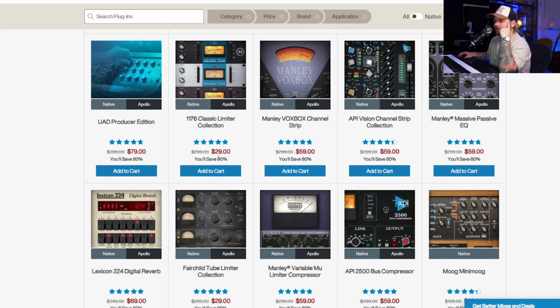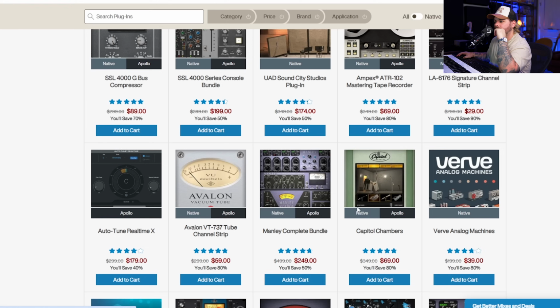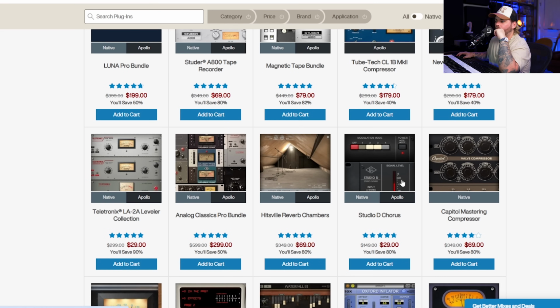Manley Voxbox is 80% off. 1176s are $30. This is an instant cop. Like now that you can buy them native, that's incredible. The Pick 3 bundle, maybe. Let's see. What else do they have on here? Capital Chambers is really great. I've been using that. It looks like they're running pretty fat discounts on all of their software.